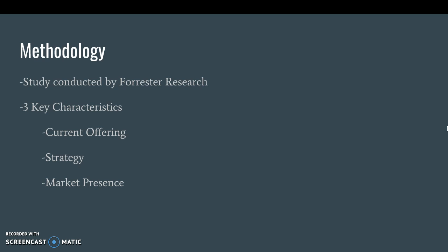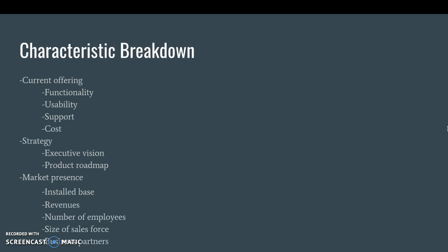Like I said, this was conducted by Forrester Research, and they were looking at 3 key characteristics: current offering, strategy, and market presence. We're going to look at those a little bit more in detail in our next slide. So current offering, we have functionality, so how quickly and effectively doctors can view information and document their visit. Usability being navigation and integration of the EMR. Support being from start to finish, really. Customer support from install to the help desk to software upgrades and fixes. And then, of course, we have the cost.